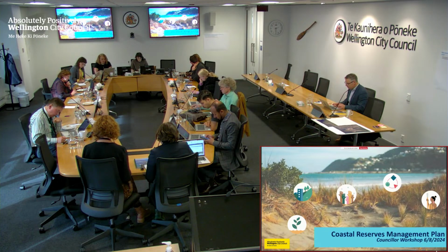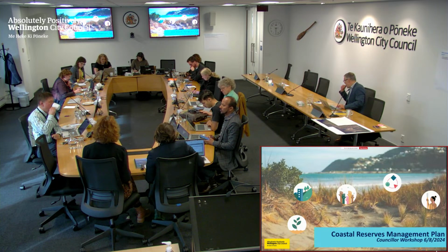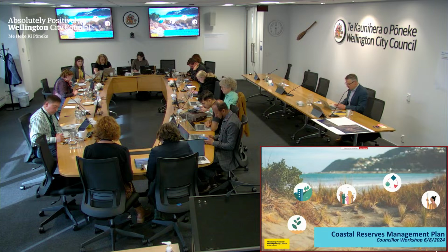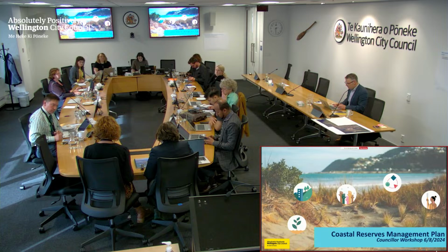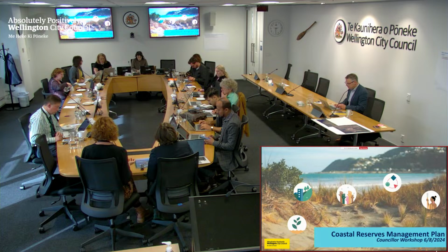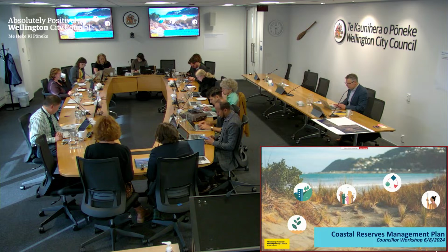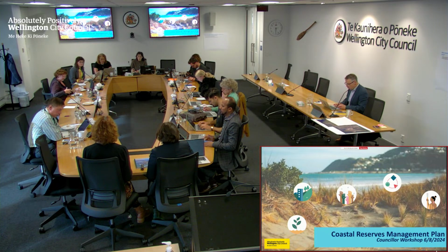Ella Hardy, who you hopefully all know, our Senior Reserves Planner, is going to take us through this piece of work in a bit more detail, explaining what a reserves management plan is, why we need one, and what the process is for developing one. She also highlights the partnership approach we are taking with our Takahiri partners, and will take us through the feedback that we've received from the community and stakeholders so far in the process. One of the key purposes of today is to get your thoughts and directions on how to shape up this draft plan. So we also have a couple of workshop activities for you a bit later on to dive into. That's all I want to say, and I'll hand over to Ella.